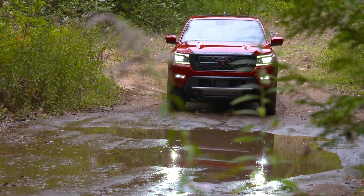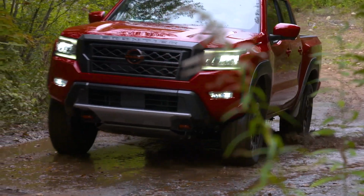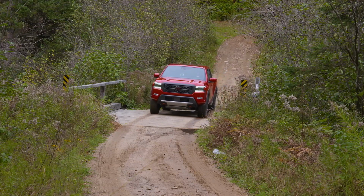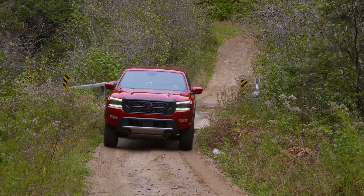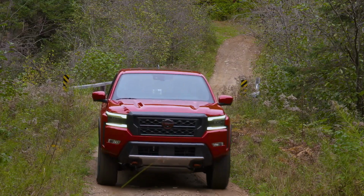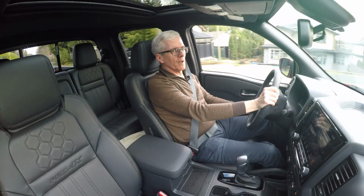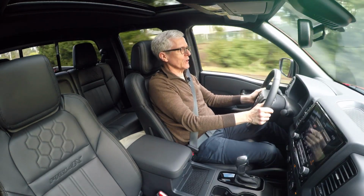The Frontier has been given a complete redo of its exterior and interior. Outside, the look is beefed up and chunkier, right in line with its competitors, especially the Toyota Tacoma. The interior decorators have also been busy, upgrading the look, materials, and functions within the cab. More about that shortly.